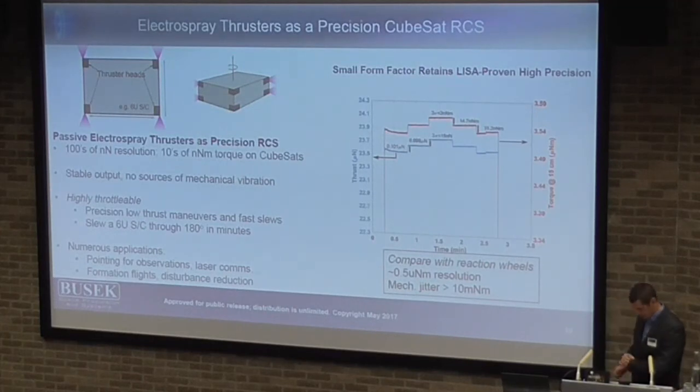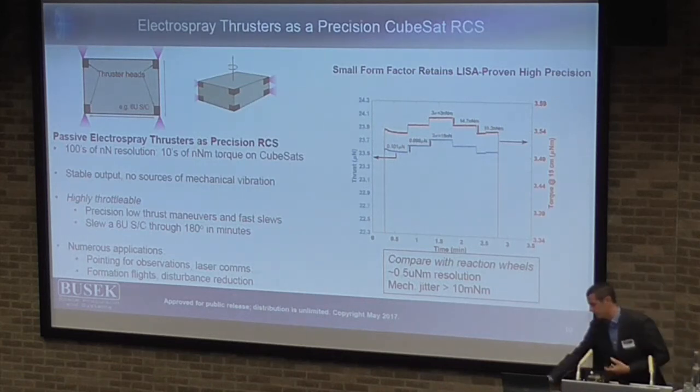So just going into a little bit more detail on the ACS type applications. If you were to compare a distributed system of these electrospray thrusters to something like reaction wheels, the benefits are that there are now no moving parts. That little cube on the previous slide contains the entire propellant feed system. There are no valves or anything like that. So when you convert that to a torque resolution, it's significantly higher, or smaller steps, than you can get with most state-of-the-art reaction wheels. And most importantly, we can eliminate jitter. There's no mechanical vibration anymore. So if you're looking for a very, very stable platform, this is a nice solution.